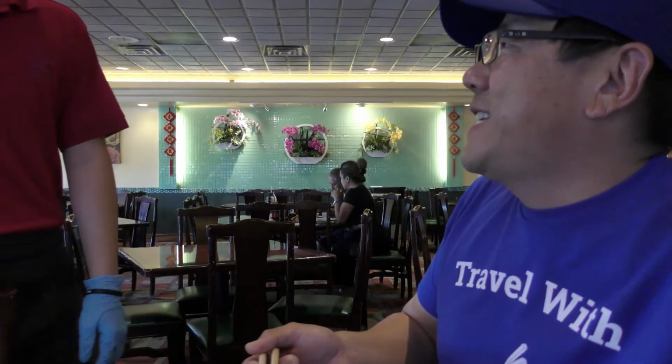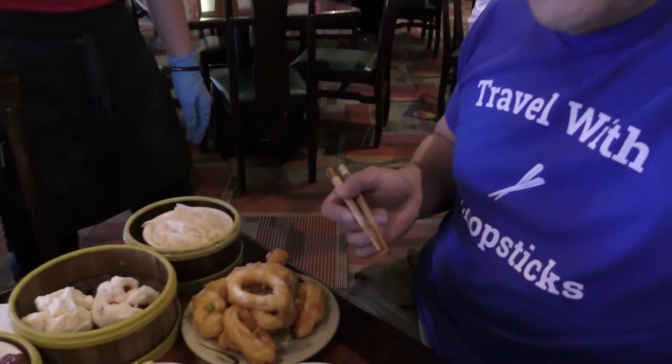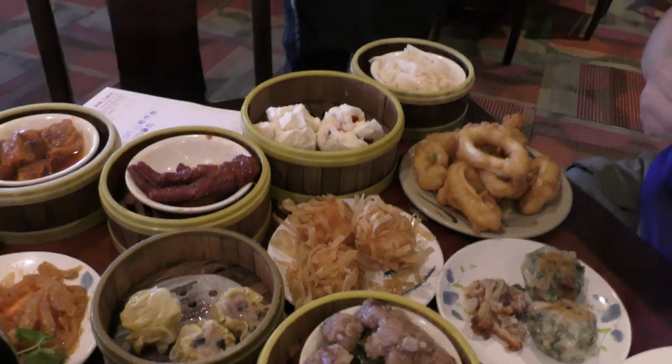Okay. That one's my favorite one. Oh yeah. Jack is pointing to the leek dumpling. That one too. Oh yeah. And this one right here. Okay. Like I said before, if you guys have a banquet, if you guys have a big party, call Orchids Garden and ask for Jack, and he will help you and set everything up for you. Thank you, Jack.